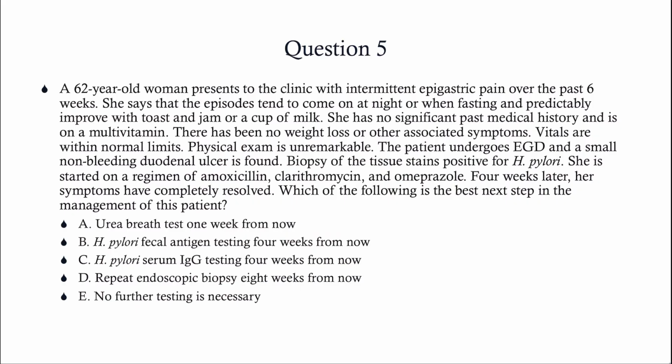Physical exam is unremarkable. She undergoes EGD and a small non-bleeding duodenal ulcer is found. Biopsy of the tissue stains positive for H. pylori. She is started on a regimen of amoxicillin, clarithromycin, and omeprazole. 4 weeks later, her symptoms have completely resolved. Which of the following is the best next step in the management of this patient?